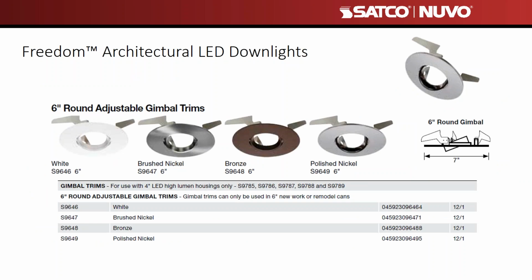Another option in the Freedom is a gimbal ring. You want an adjustable light source to be able to shine it in a certain area or possibly have a sloped ceiling. We do offer Freedom in a 6-inch only round adjustable gimbal trim. One thing you should note is that when using this 6-inch round gimbal trim, you can only use the 4-inch high lumen housing.